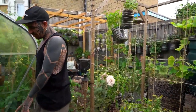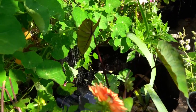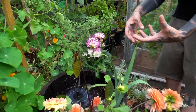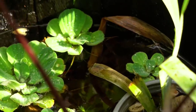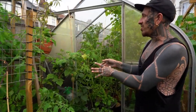Here we got a small pond that I made with one of my friends, Jack, the other day, and it's super easy to make. We got a solar powered fountain that is basically storing energy throughout the day and then working even during the night, and it helps to oxygenate the water. We got a few plants in here like iris and a few others. We got some of the flowers and berries, as I mentioned.